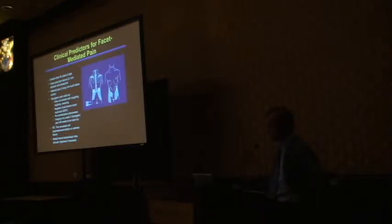So it's usually in someone that's a little bit older. It's usually in someone that has paraspinal back pain. And usually it doesn't refer very far. It refers into their waistline or their buttock, but usually not past their knee.